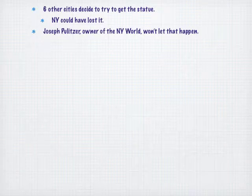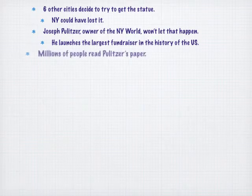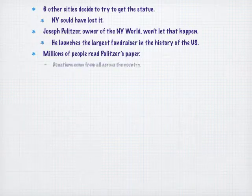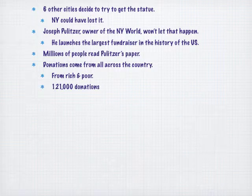Joseph Pulitzer, owner of the New York World newspaper, won't let that happen. He launches the largest fundraiser in the history of the United States. Millions of people read Pulitzer's paper. Donations come from all across the country, from rich and poor people. 121,000 donations pour in to Pulitzer's newspaper offices.